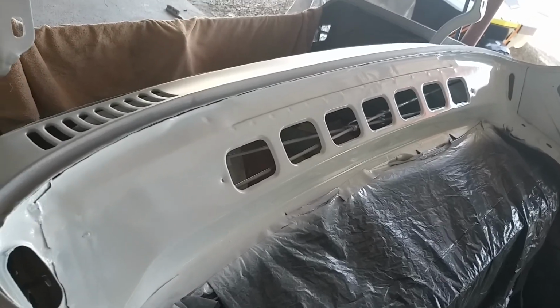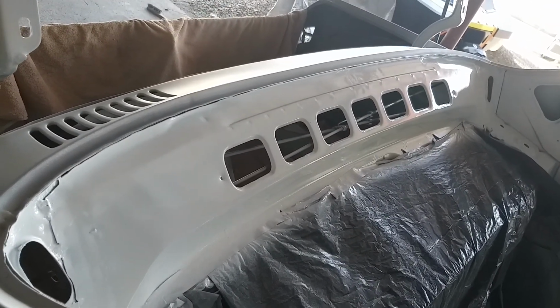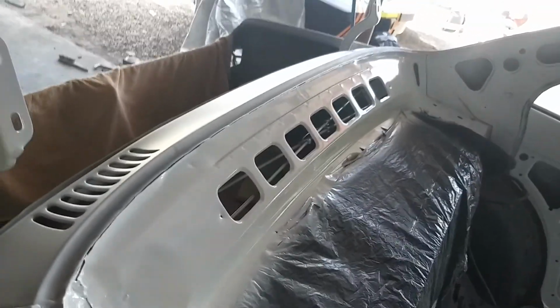I don't like those matte painted panels, so I'm going to do mine white. Can always paint them black after.